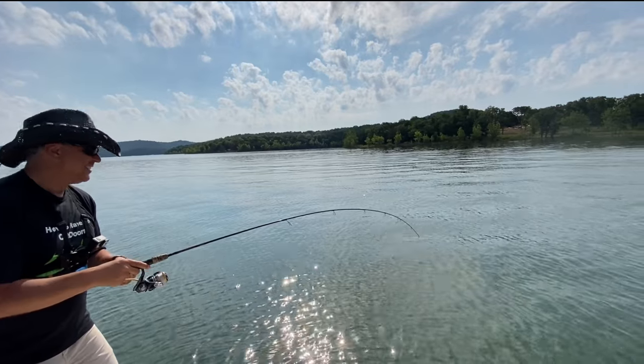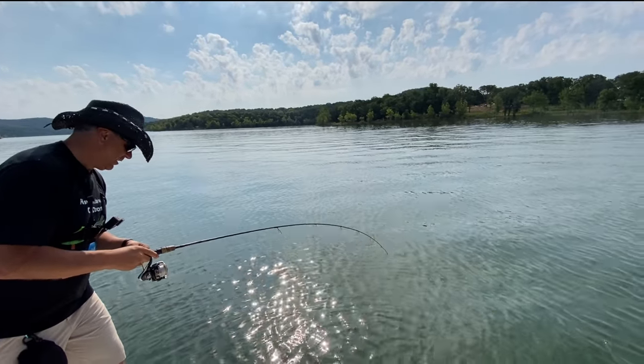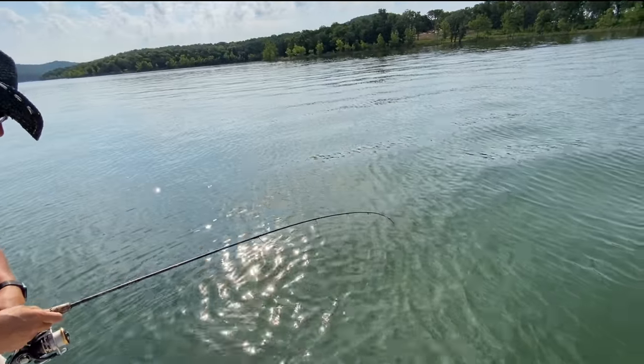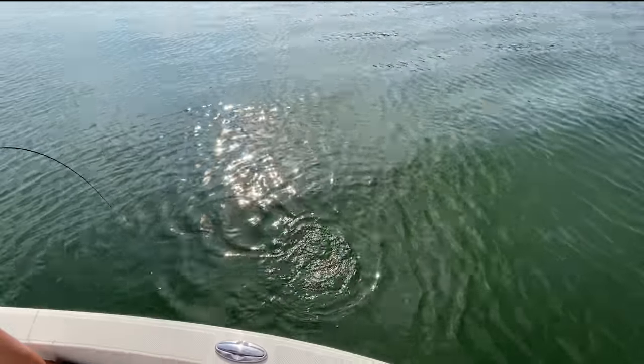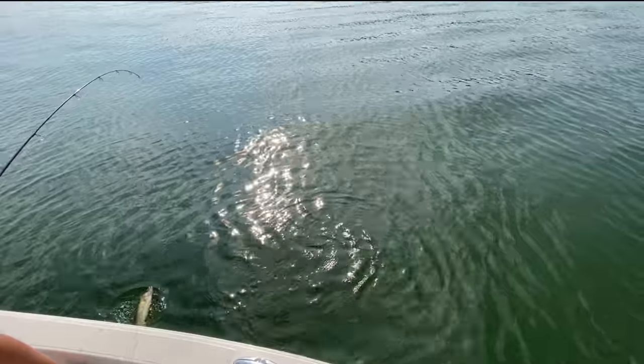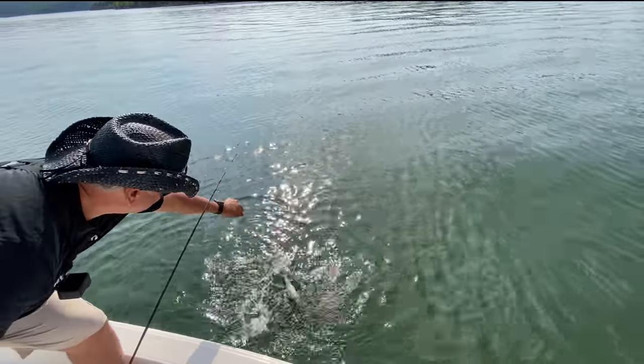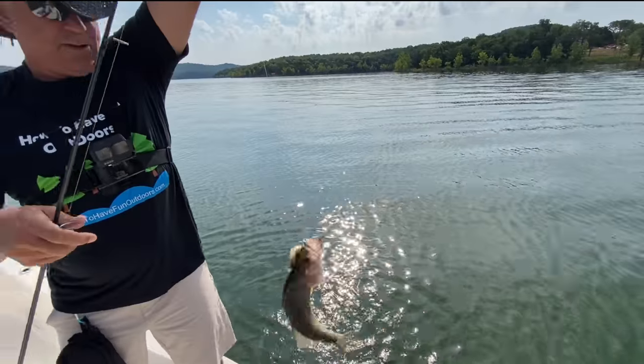Yes, baby, yes. What do we got? We got something different here. This lake is filled with nice walleye. Look at that. Nice. There we go. Nice walleye, huh?